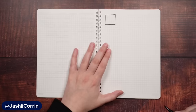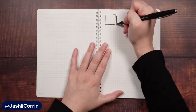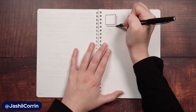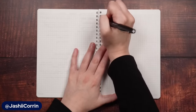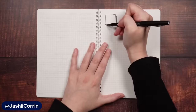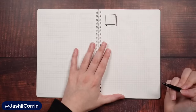Now all I really have to do though is connect my points, nice and easy. So a line down here, line across here. You see I'm trying to hold it so that you can see what I'm doing. Usually when I draw them like this, it's not very user friendly. But now we just need to draw the little lines that connect to that original box. And then we just have a simple drop shadow.